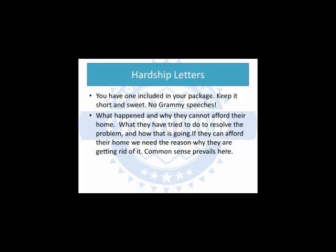You need to put in what happened, why they cannot afford their home, what they've tried to do to resolve the problem, and how that's going. If they can afford their home, we need the reason why they're getting rid of it. Common sense prevails here, okay? Explain all potential red flags, okay? So if there's something that they know that the bank is going to look at, we would want them to address that in their hardship letter, okay? It's very important.